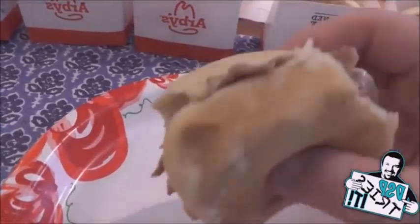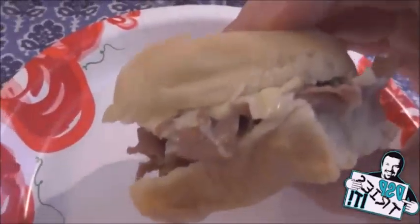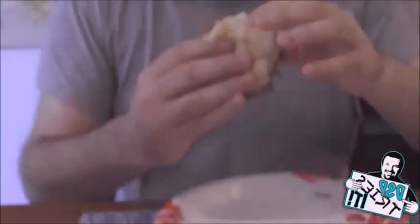So, is it any good? I don't think they put any sauce or anything on it. I think it's just meat and cheese. Well, I guess I'll try it out. I'm only gonna take like a bite or two just to get the flavors.